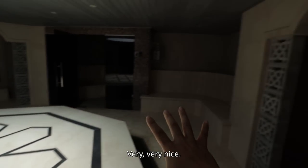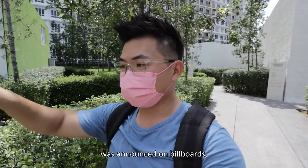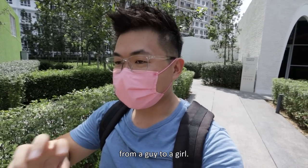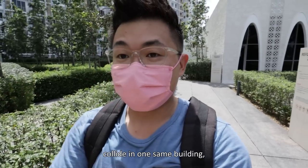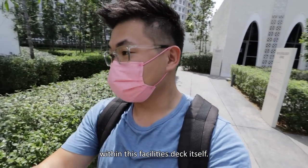Very, very nice. And I still remember back then when this name, Ryan and Miho, was announced on billboards, right? A lot of people thought it was a proposal from a guy to a girl. Who would ever have thought it's a concept of having two different architectural languages collide in one same building? And the concept is greatly felt within this facilities deck itself.